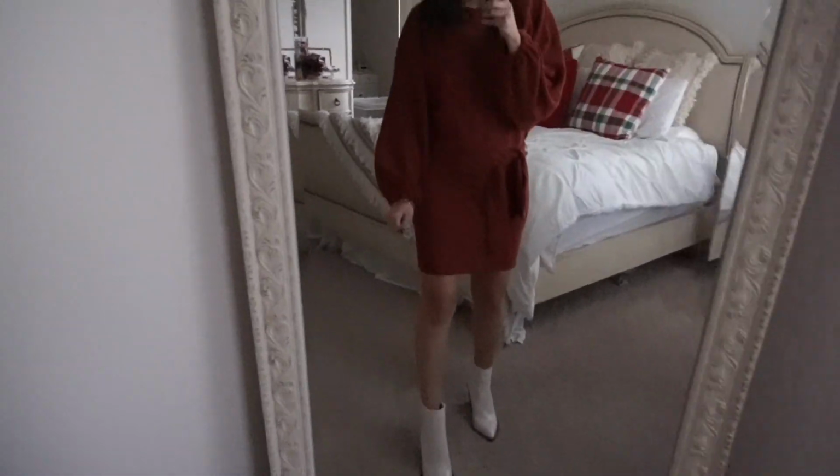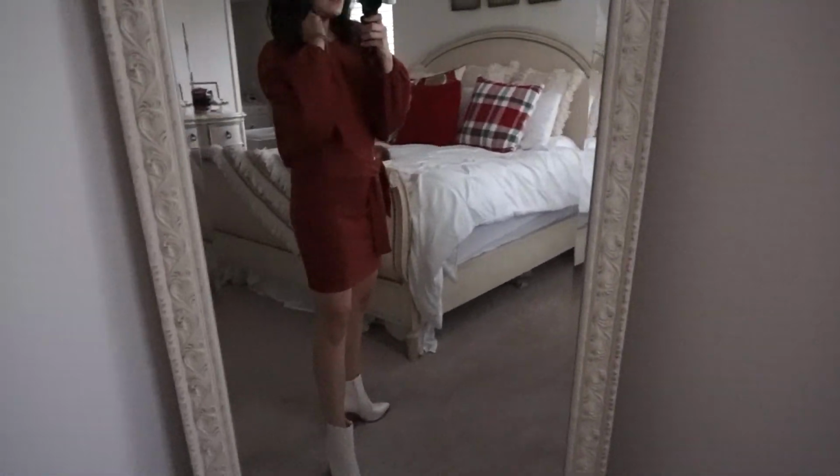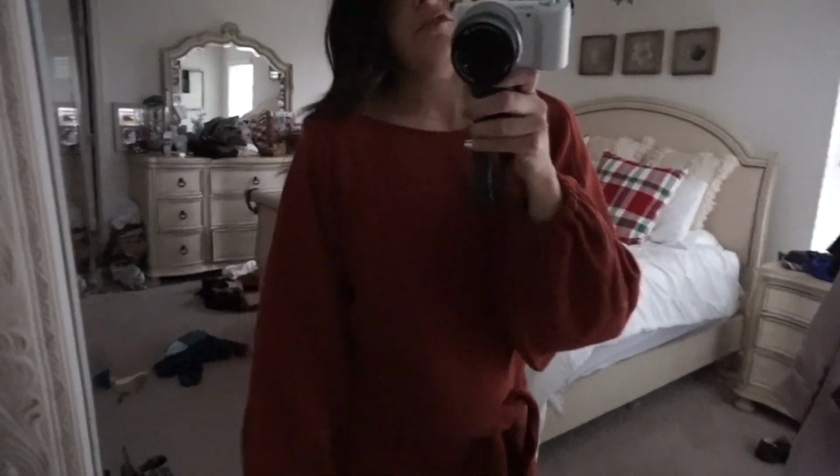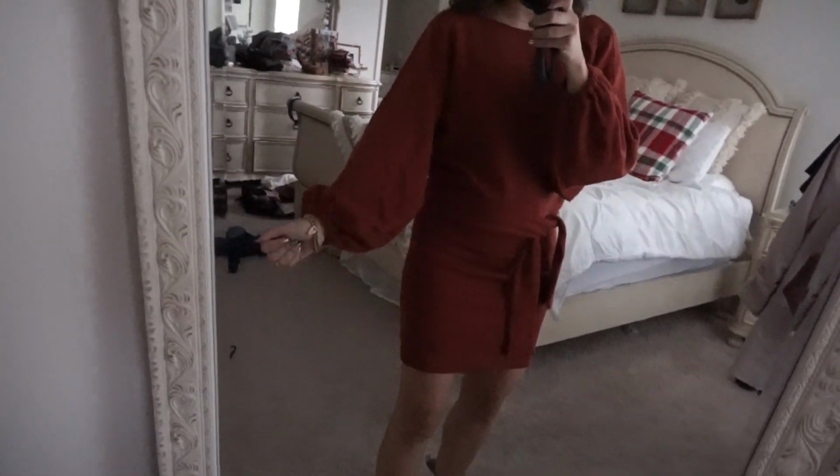I think I saved the best for last in this sweater dress. So the best part about this dress, I'm gonna see if I can turn this around, is the back. It's like a twisted wrap in the back, and it's just really loose. I do have a bra on, so it's not super low cut, so it'll be covered up. But this dress is so soft, so comfortable. I love the high neck. I love that it has a balloon sleeve.